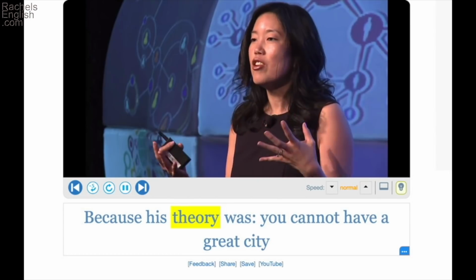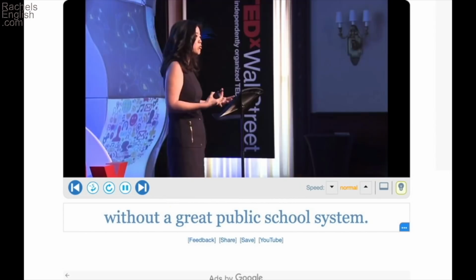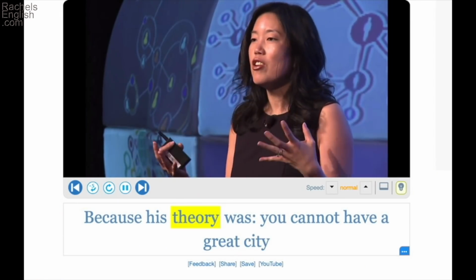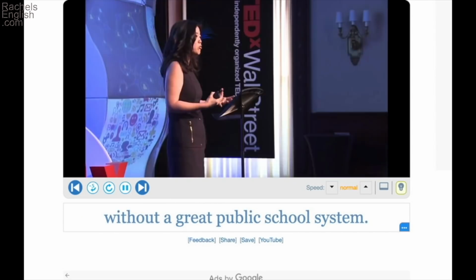Here's our last example. Because his theory was you cannot have a great city without a great public school system. This was his theory. This is what he thought about cities and schools without having set up a city with a great school system. He hadn't proven it, but it was his idea about how things worked.